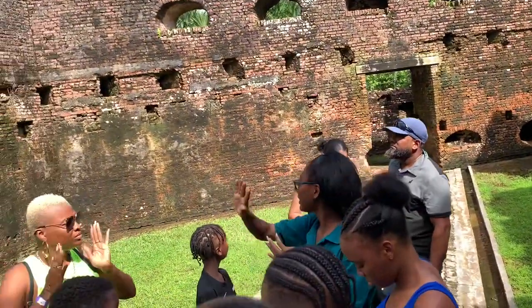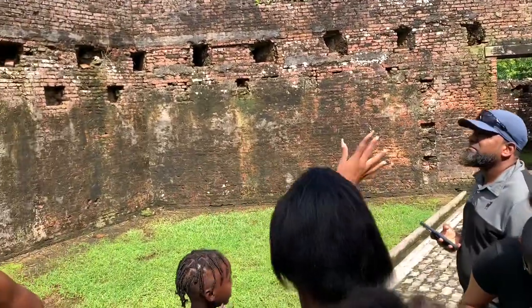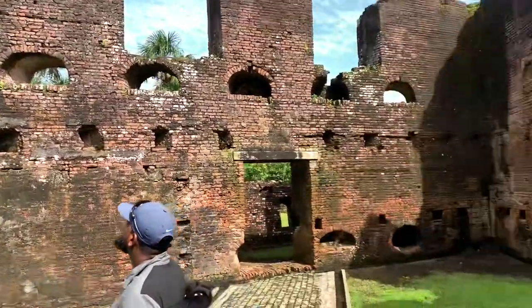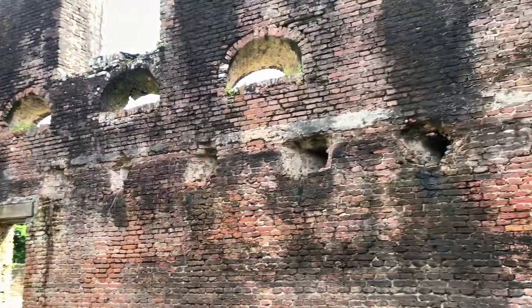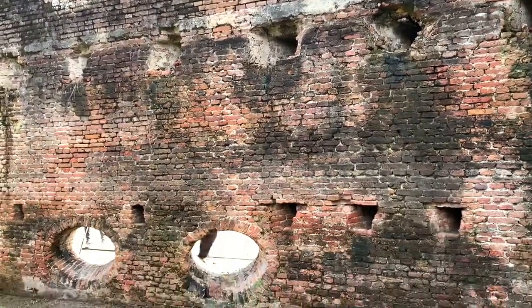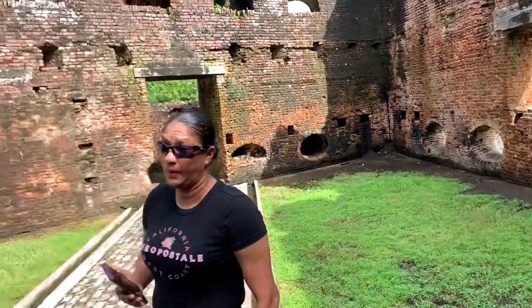Now this was a defense fort for the Dutch. It was a two-story structure, the top being where the soldiers used to be housed. The bottom was used to store gunpowder and provisions. If you look over there, that building is the armory where the weapons used to be stored.